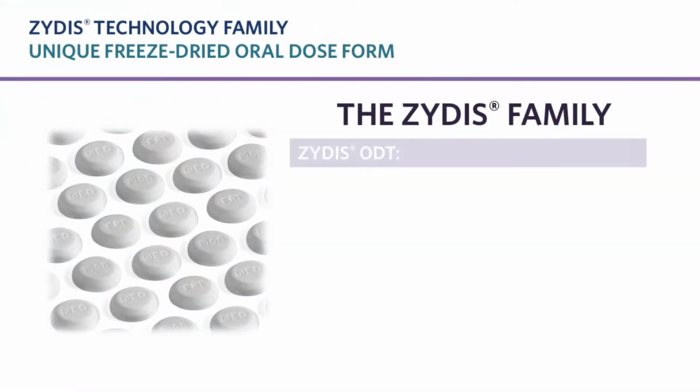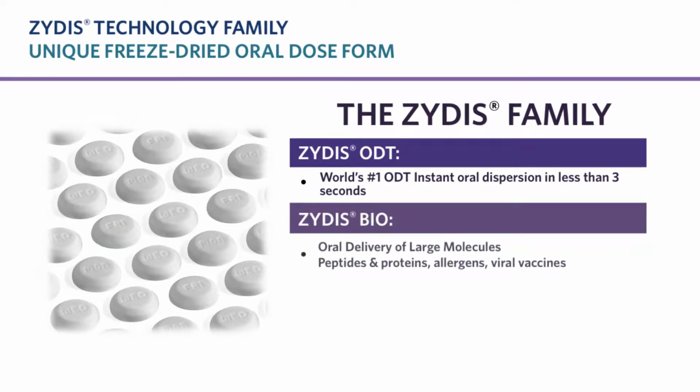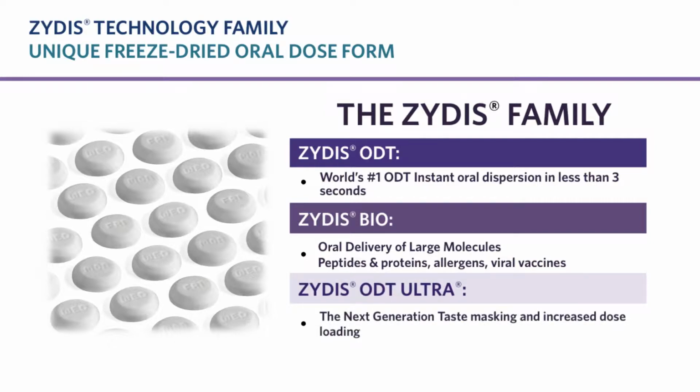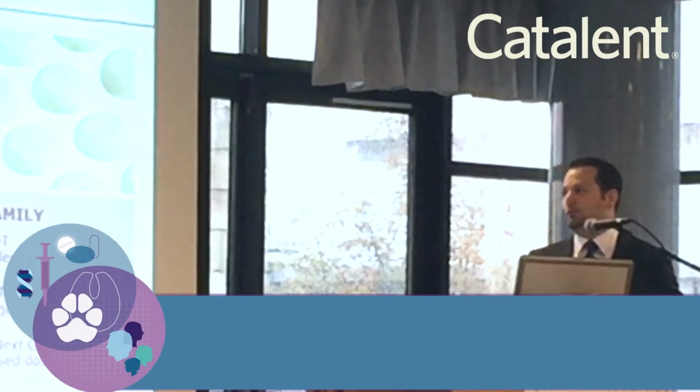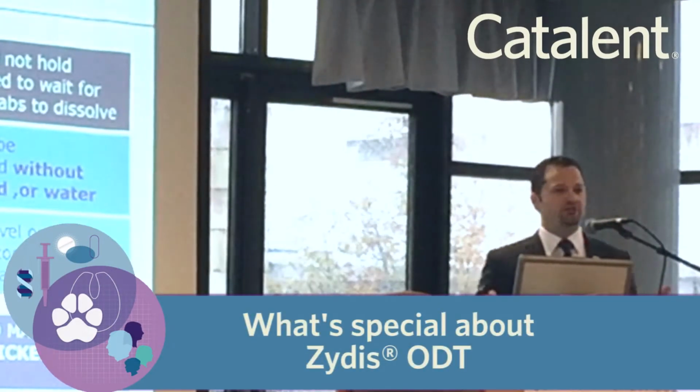The Zydis family really consists of three members. We have our standard ODT offering, which is still today the world's number one ODT. We also have Zydis Bio, which is our new formulation technology utilizing Zydis to deliver large molecules. So think there of antigens and vaccines, et cetera. And our next generation, which is Zydis Ultra, the ability to actually do more resin coating, taste masking, and drug loading in the dose.